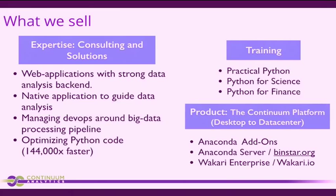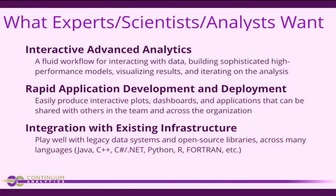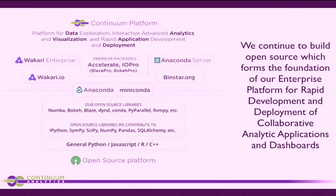So our products are all centered around that platform. They kind of take the appearance of Anaconda add-ons and Anaconda Server with Wakari Enterprise. I'll show you briefly just those. The key behind these products is to really give experts and scientists what they really are asking for. I've been spending a lot of time myself as a scientist. I kind of understand what the workflows that they desire are, and we're trying to bring that to large organizations, large companies. So this is a picture I show of the Continuum platform.